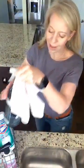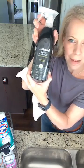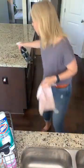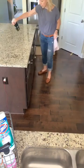Here we go. This is my Method Daily Granite. I don't use it every day. They're not paying me to say this, but when I do use it, it does just make my house feel better. So I'm gonna go ahead and get this countertop done.